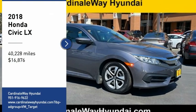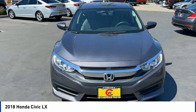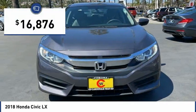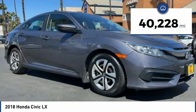Make a great choice today with the 2018 Honda Civic. Practical, awesome gas mileage, and incredibly reliable, and is priced below $20,000. This vehicle has less than 45,000 miles.